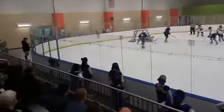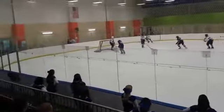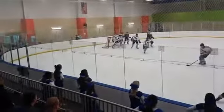Cox is going to do a powerful shot. Burke didn't see it. Cox hits it again. Goes back behind the net. Ryan Payne picks it up. Sends it over to Howard in front of the net.